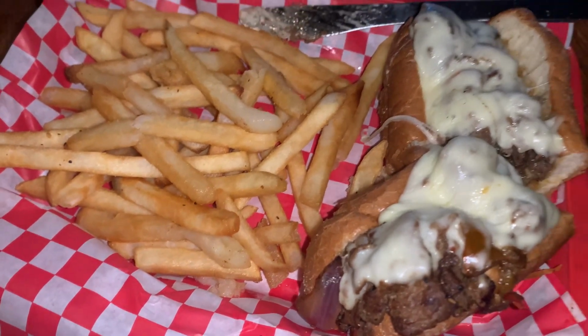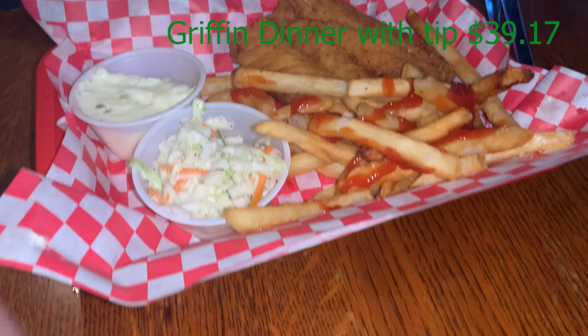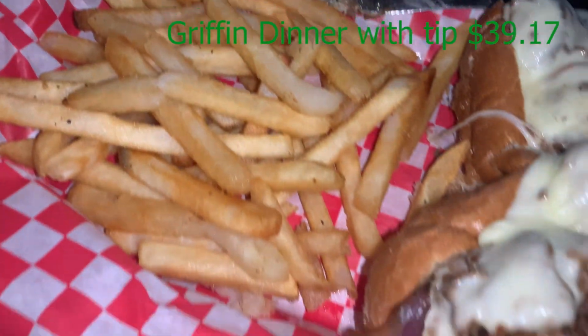But they've got money all over this. $1 bills everywhere. We decided that all this money is probably the owner's retirement. Isn't that right, Steve? There's a bunch of them. Yeah, there is. Ooh, here's the cheesesteak. Steve got the fish and chips. Everything looks good.